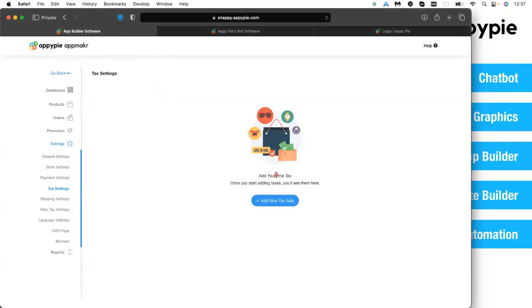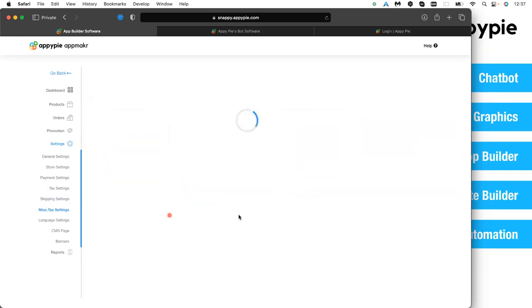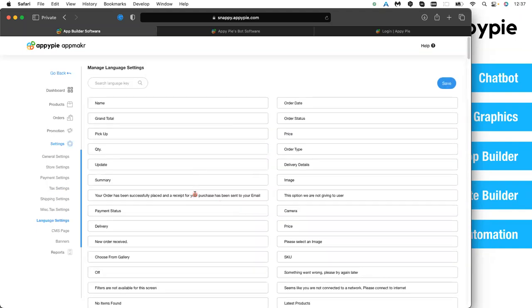Tax settings, you guys can also add taxes, depending on your state or country. Shipping settings, like I mentioned, we do have integrations with third parties, DHL, Blue Dart, and all these other ones here as well. Okay. Miscellaneous tax. And then last, we have language settings.